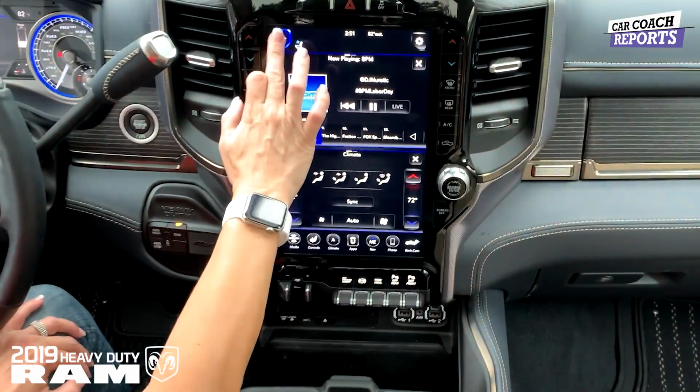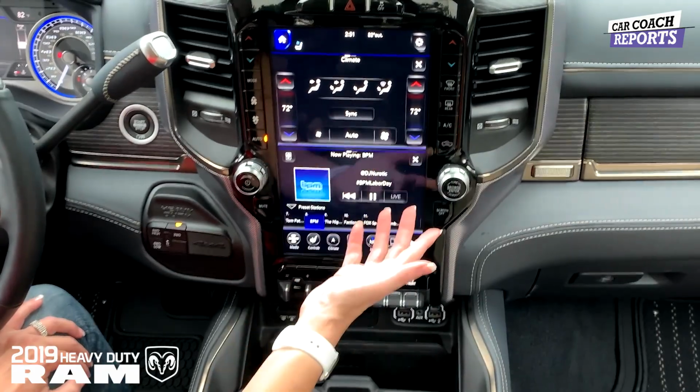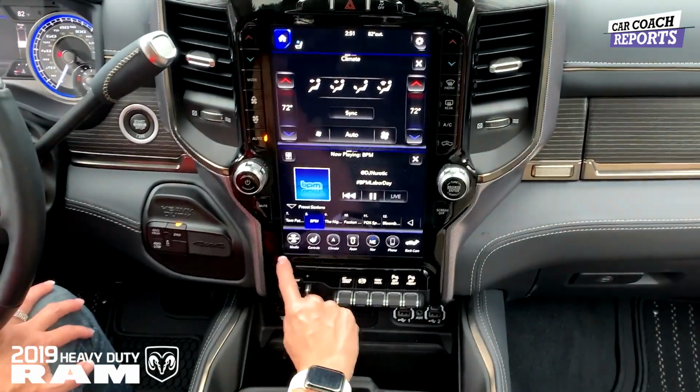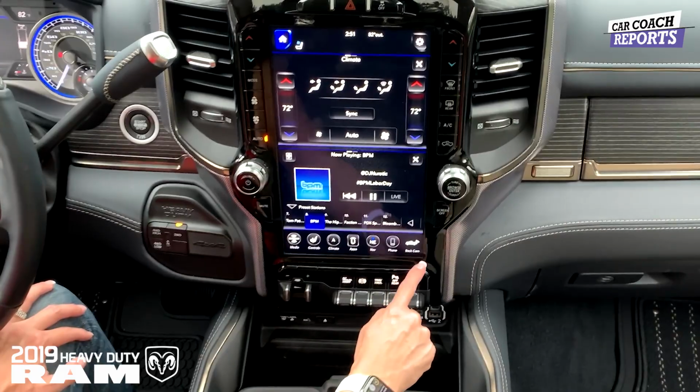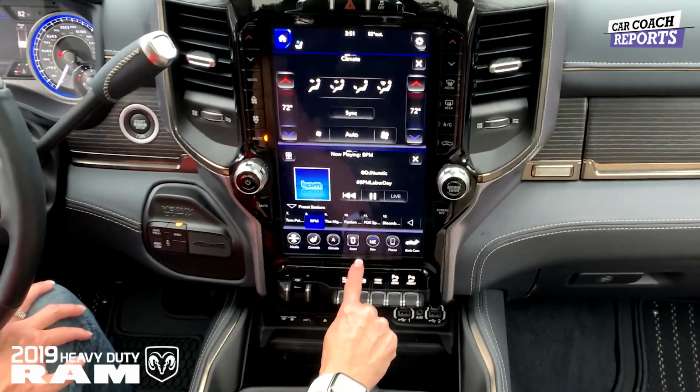Maybe you don't want that. Maybe you want to hit that home button and you want to switch everything up to here. So you have that option. Now, what else is neat is on the bottom, you have all the different settings you would want from your media, your controls, your climate, your apps.